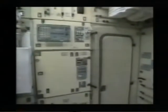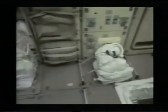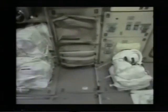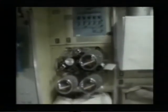That door leads to one of the crew quarters, the sleep stations for the expedition crew members, providing privacy and a view of the world outside. Those two canisters would hold solid fuel oxygen generating candles as a backup system for producing oxygen for the service module in the event.